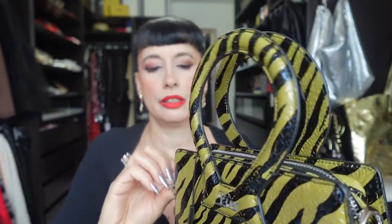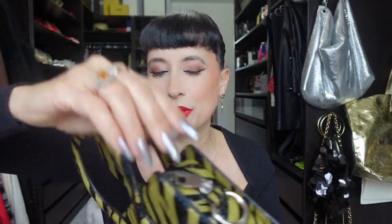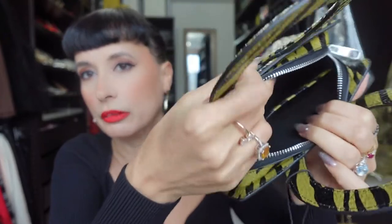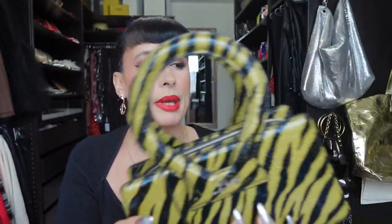I will show you the inside, but this is so pretty. I mean, it's such a gorgeous, unique bag, don't you think? This is the inside of the bag. It has a little pocket over there. It's not very big, as you guys can see, but it's stunning. This is an all leather bag, so absolutely amazing quality, and I love the style.